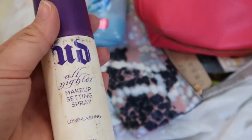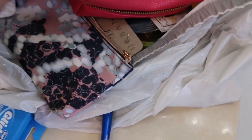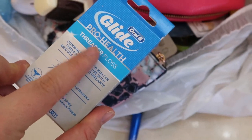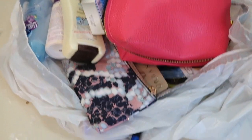An empty deodorant. I don't know, I never use this setting spray like ever, so I'm just gonna get rid of it. This sunscreen is expired, and this is regular floss, which we usually use those little flossers. So I'm just gonna get rid of it because we're not gonna use it. So my trash bag is growing.